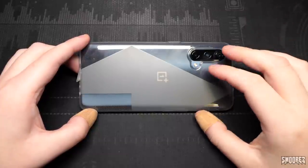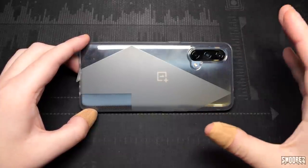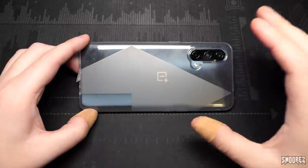Now in the box for this phone, we had that little card about the whole bang for buck thing. And honestly, it's not too far off.